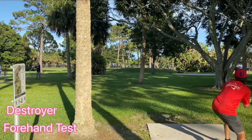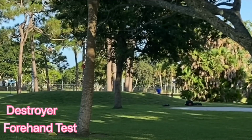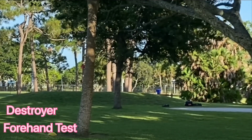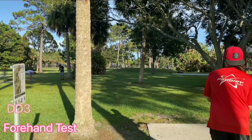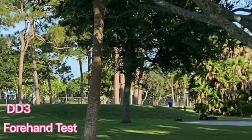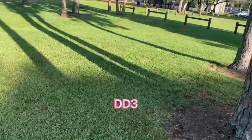And we have the Destroyer. Gets a nice little flip for a little bit out of this. It starts to fade back. Gets a little tree there. Again, this is a tough line he's going through. He's doing the middle line. Here we have the DD3. Nice little finish there.